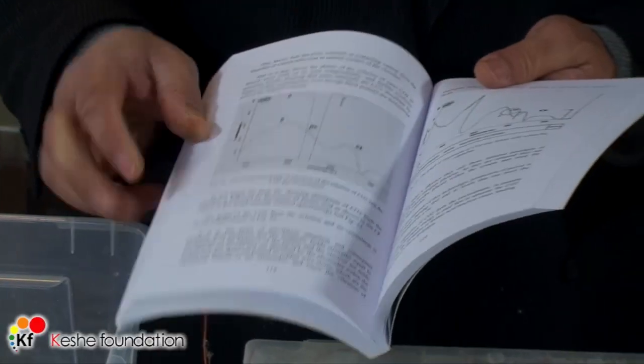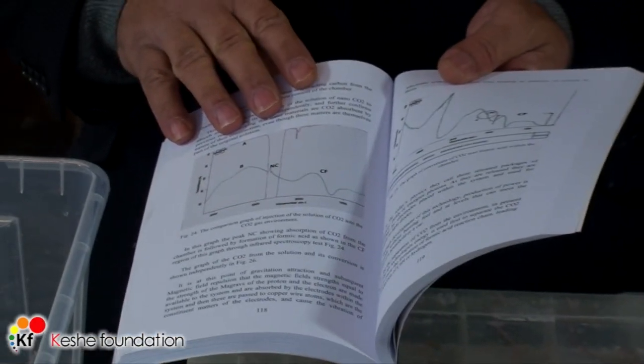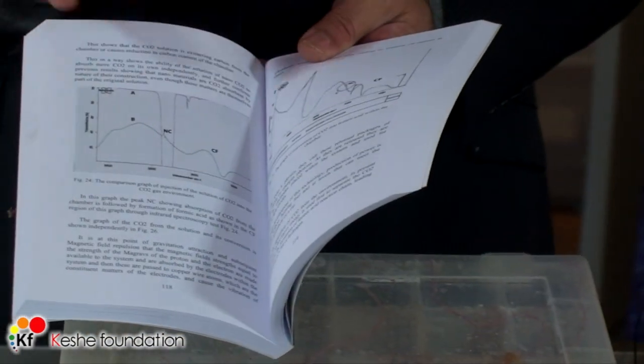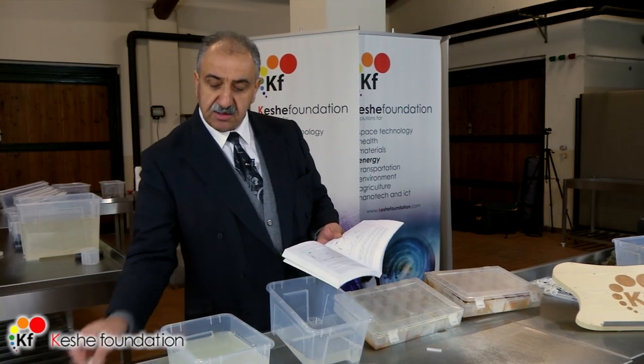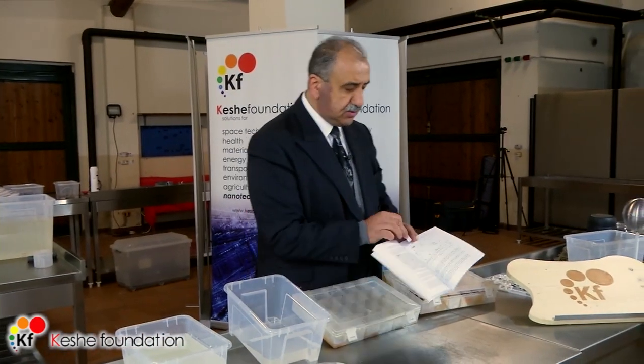This is the Raman spectroscopy and infrared spectroscopy done by the University of Ghent in Belgium, not by us. And it confirms the fingerprint of CO2 characteristics. So what we show you as CO2 has been tested independently by scientists, but has been classified because of reasons known to the governments.